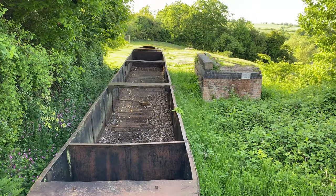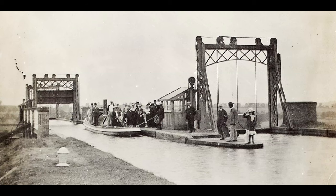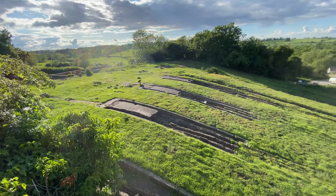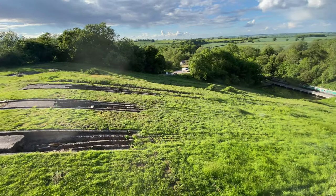Boats would have come through underneath this bridge, which wouldn't have been here, and across to that section there, and you can just make out that's the top of the incline plane going down. And all that's left of the incline plane now are the track beds of the trolleys that used to take the caissons down the slope.